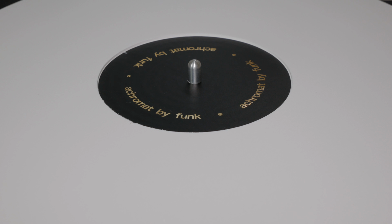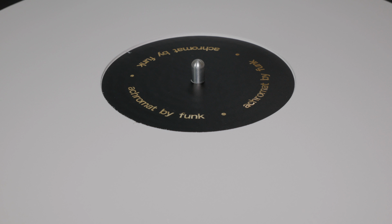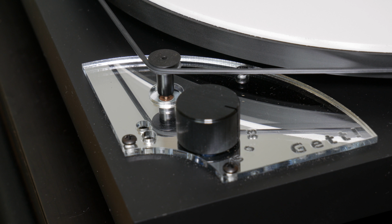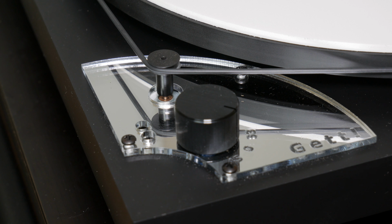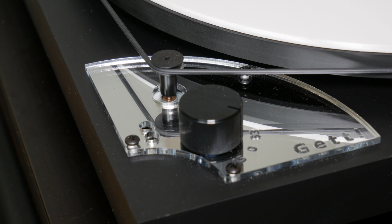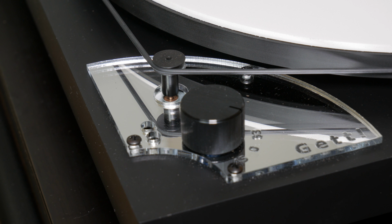But let's get back to the turntable. This turntable is the entry-level product from the company. At just £607, I find it to be very keenly priced. And the reason that I find it to be so keenly priced is because of just how good it sounds. Its sonics are really quite remarkable for the price.